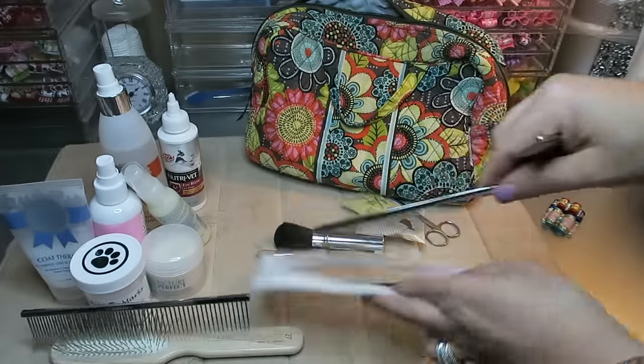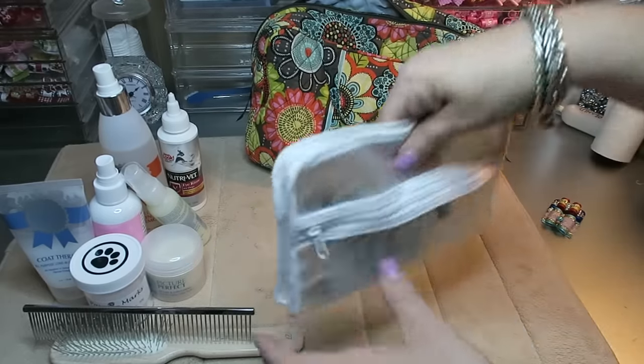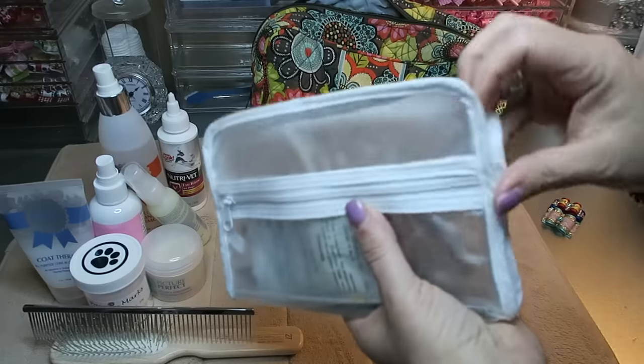All right, so that is everything I keep in this little bag. And this just keeps the little stuff together.